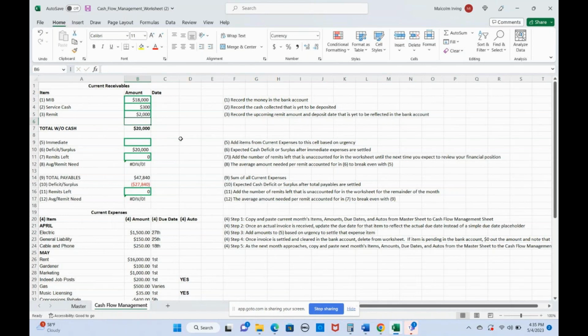Perfect. So total without cash will be $20,000. Now you notice that we did not add the service cash. That should be more your rainy day fund, if it's necessary to use. If it's necessary to use, then you can add that on. All right. So let's go to number 5.